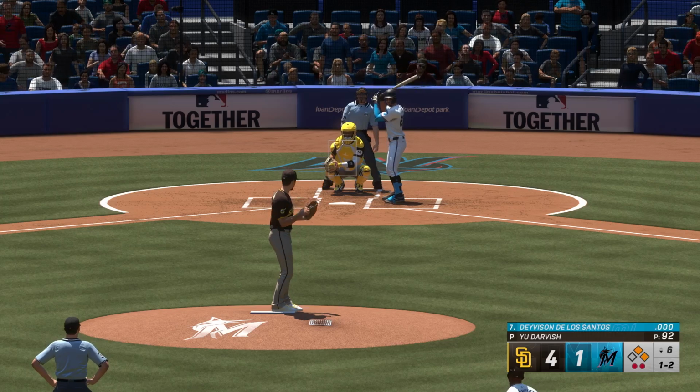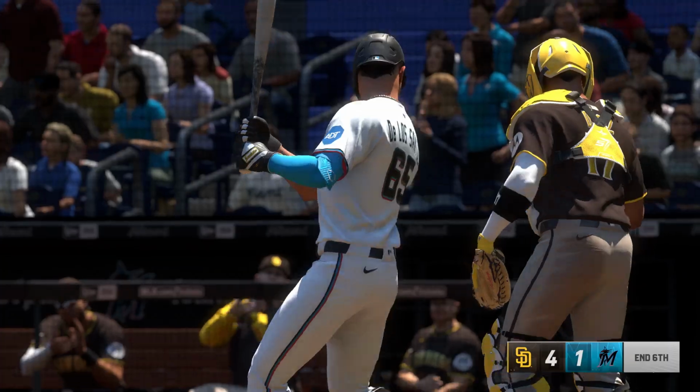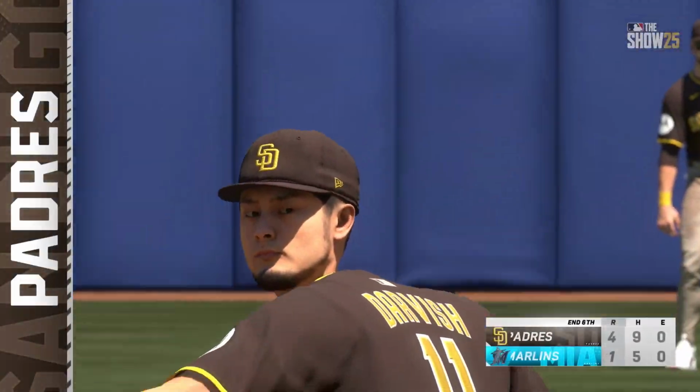Sanchez at second, Bride at first with 2 down. Swing and a miss, struck him out. He picks up his 5th strikeout on the hill. Marlins strand a pair, and this is still a 4-1 ball game.